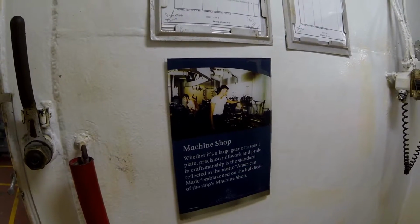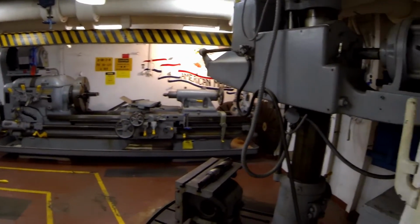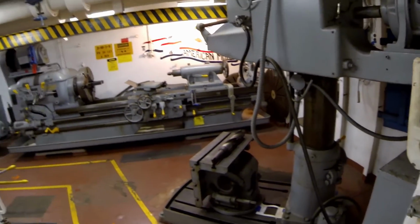It's a machine shop on the USS Missouri. Look at the size of that lathe and drill press. Huge.